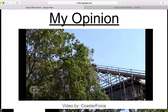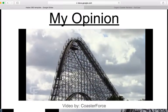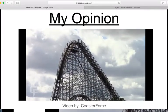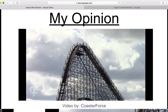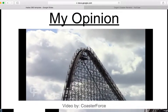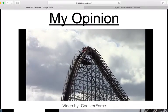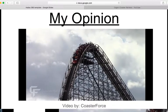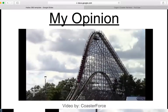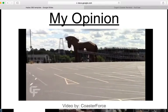But my favorite part is the corkscrew. I know it was the first traditional wood track to feature an inversion, but with that corkscrew, you get some pretty good airtime, actually. Right when you come out of the tunnel, you just go right into the corkscrew, and it's awesome. It doesn't have the best airtime, but it's very intense, very forceful.